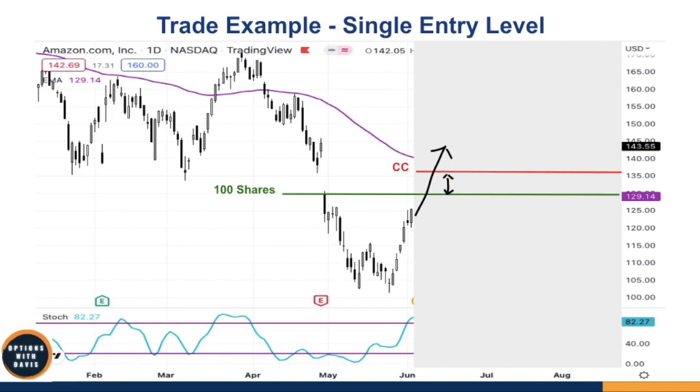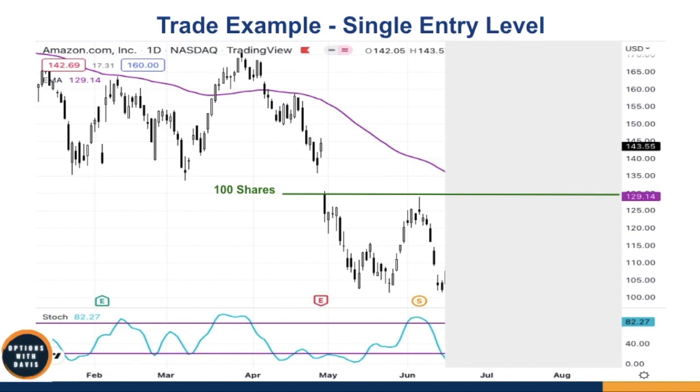Once we place the covered call, the next thing you do is just wait and see what happens. So the stock unfortunately went all the way back down again, right? At this point in time, you can see it's oversold. Now that it's oversold, there's no point for us to keep the covered call because we have probably made quite a bit of the premium that we received from the covered call. So it's time for us to close this covered call.